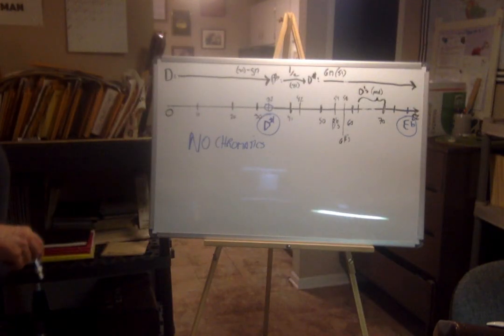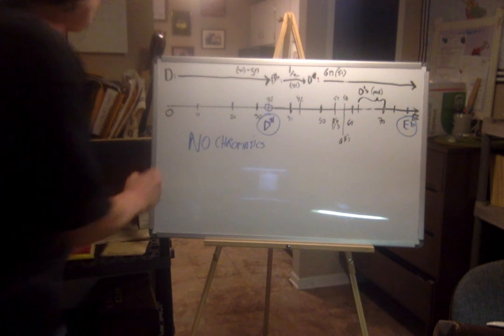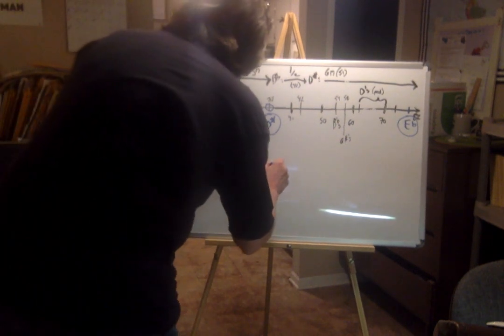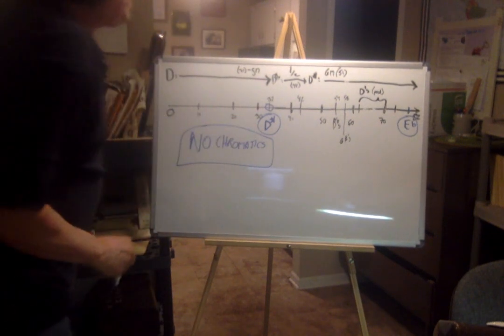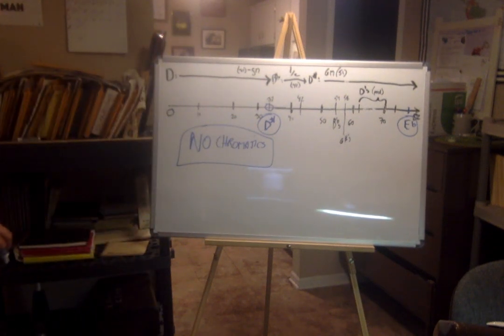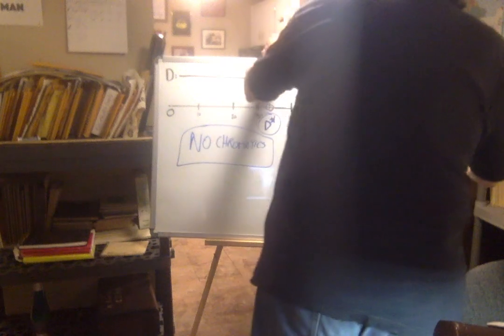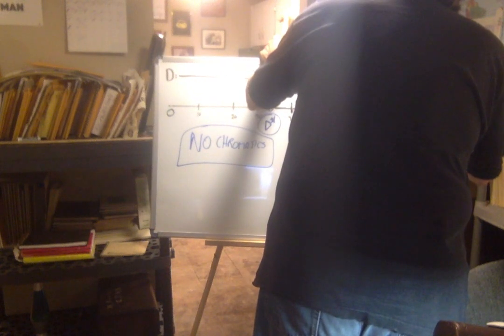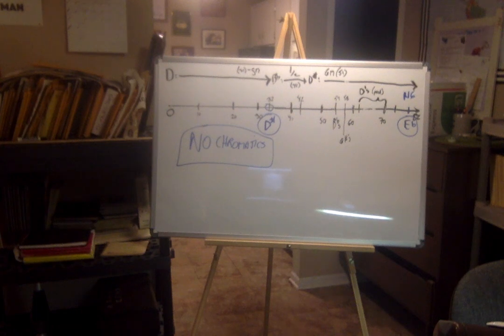Pardon me, my computer's going to sleep. Okay, I want to keep it, so I want to have some idea what this looks like. And it's in the same register. So there are no chromatic accidentals here until D sharp in measure 32. And then over here, as part of the final Neapolitan sixth chord, we have an E flat as well as, of course, a B flat.